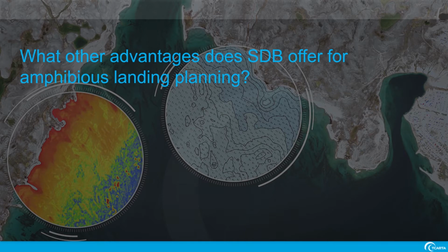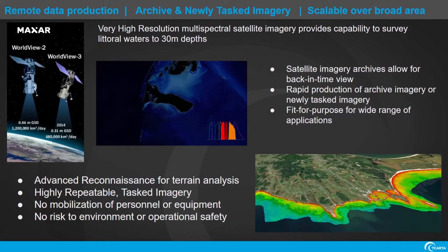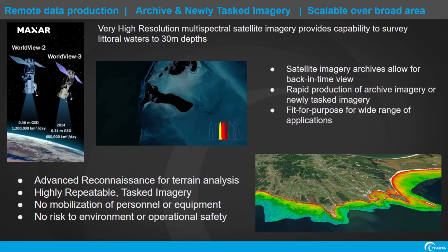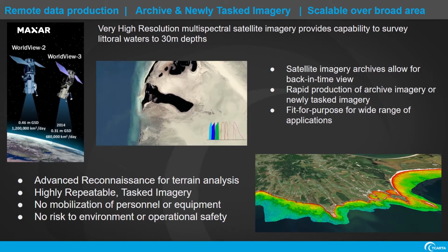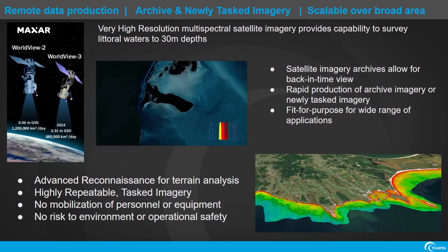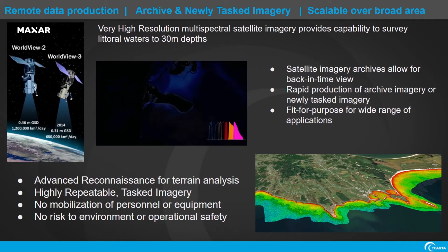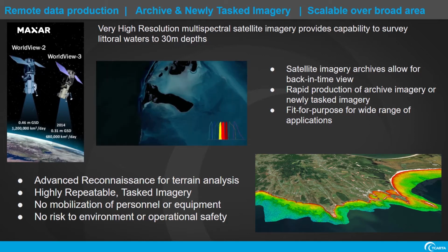It makes sense that, being satellite-based, TCarta's bathymetry can provide essential modern data on coastal terrain. What other advantages does SDB offer for amphibious landing planning? Well, let me back up a little to review some of the key advantages of satellite-derived bathymetry across all applications. With very high-resolution multispectral imagery from Maxar's WorldView satellites, TCarta has the capability to remotely survey coastal waters to 30-meter depths around the globe, depending on water conditions.